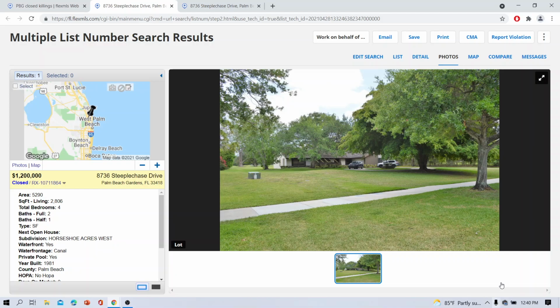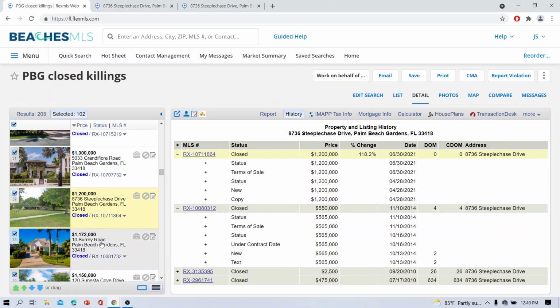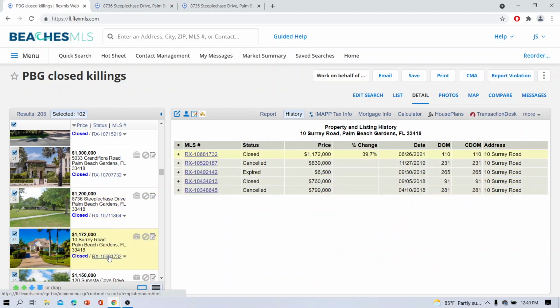Nope. They want to be secretive. Okay, we can't see. All right, so let's go to the $1,100,000 home. $1,172,000 is what it just closed at. They tried to sell it at $839,000 and they canceled it after 231 days. But now they sold it for $1,172,000. So $400,000 more than what they canceled it for because they couldn't sell it.